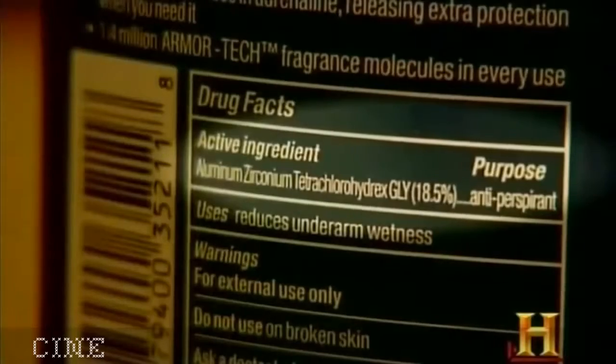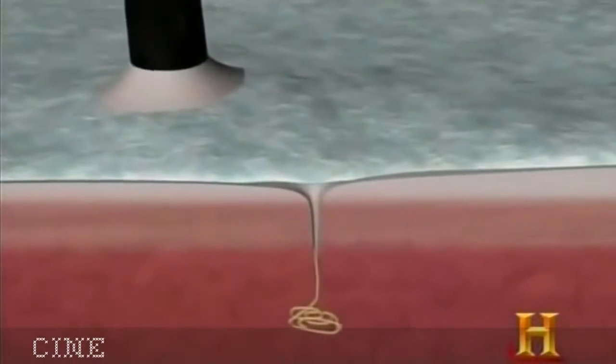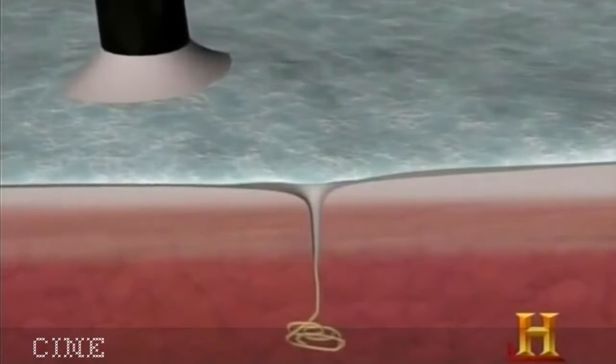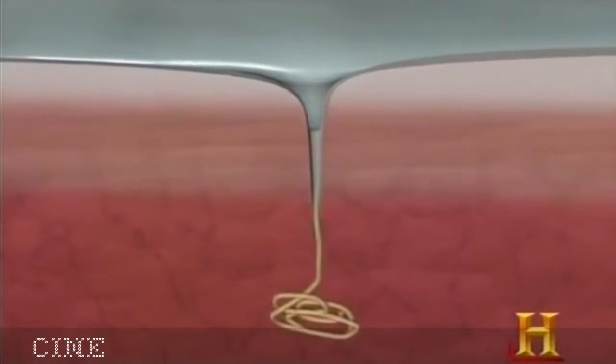One, the active ingredient eliminates odor-causing bacteria. Two, the fragrance masks the odor. Three, the reduction in moisture reduces the amount of bacteria that's able to grow. Once antiperspirant is applied, the active ingredient, an aluminum compound, reacts with moisture on the skin and becomes gelatinous. The solution plugs the pores, inhibiting sweat secretion.